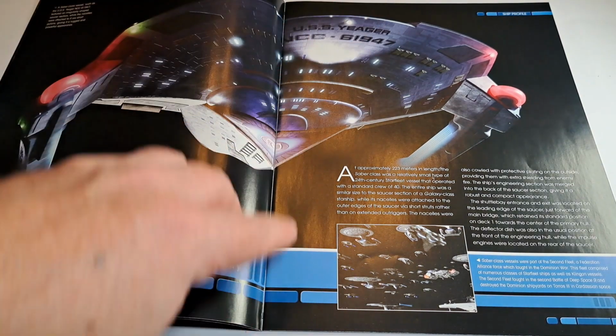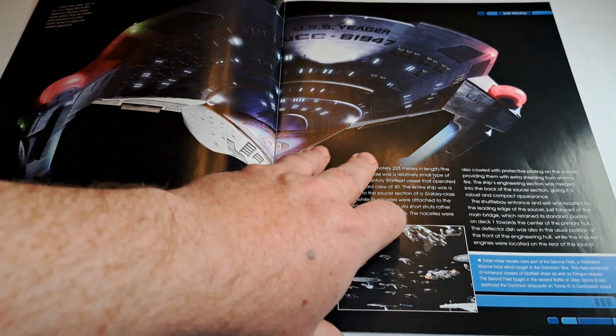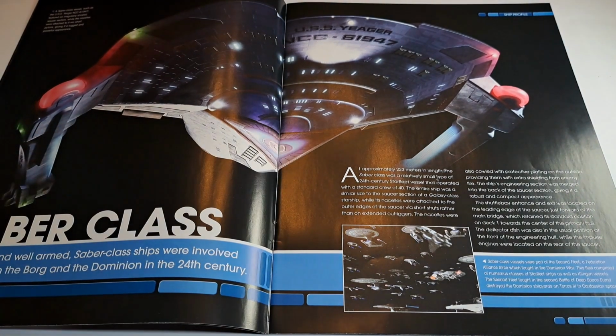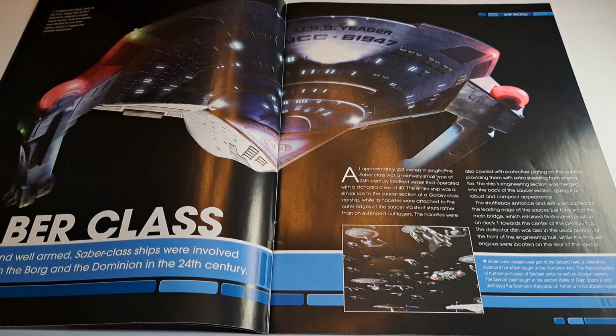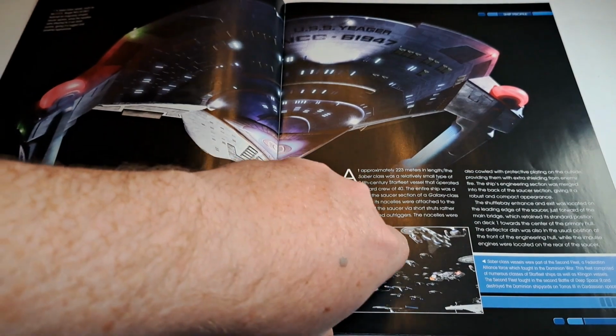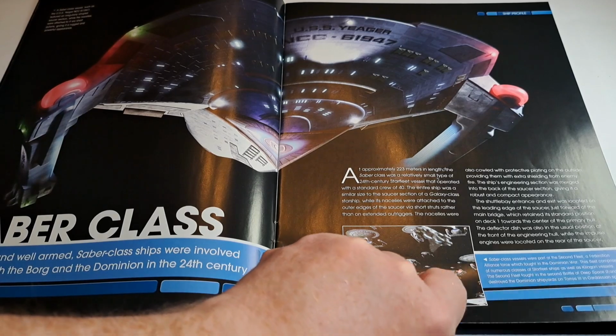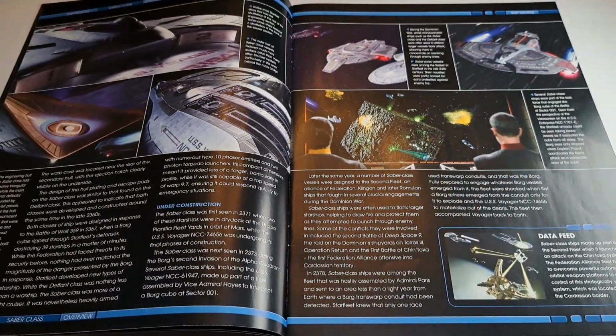Apparently, size-wise, it's kind of the same size as the Galaxy class's primary hull, just to give you an idea of its overall size. But I was laughing because the last one I looked at was a Borg Tactical Cube. The model for this is about the same size as the model for the Borg Tactical Cube. This is only 233 metres, and a tactical cube is 3 kilometres on one side, so that's a bit ridiculous, that they're the same size in terms of the model. But anyway, it's just the way that Eaglemoss do their sizes.